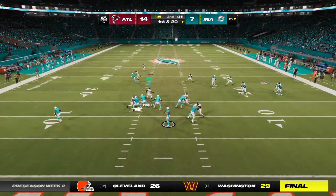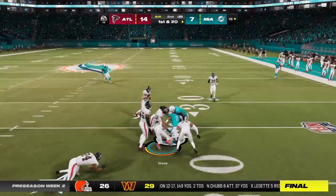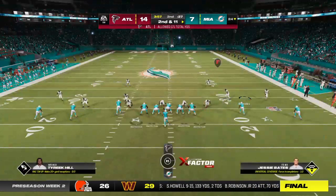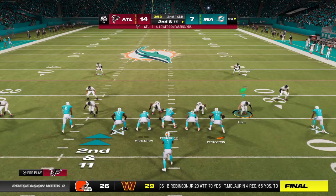Here's Tagovailoa to throw. Catch made right side by Wilson. And able to break one tackle, but then quickly brought down. But a nice little gain. Ball at the 24 and a 2nd and 11.